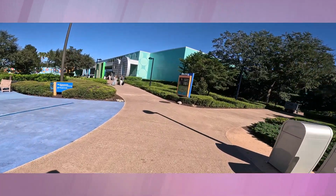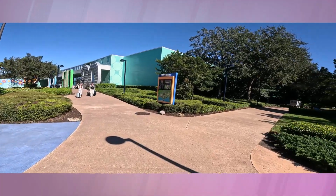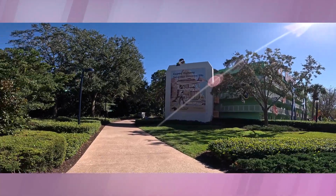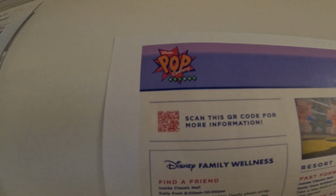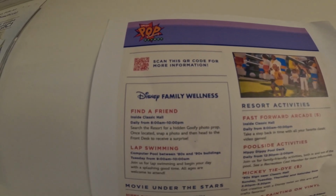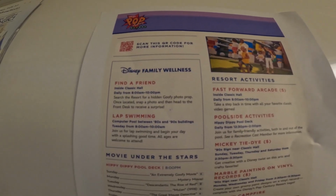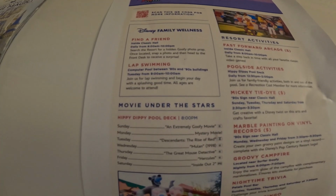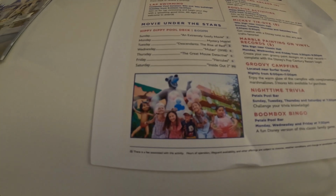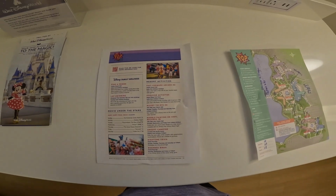The wayfinding signage for the Skyliner may take you on a longer route than needed. Head toward the lake and you may find a shorter route. A schedule of resort activities is posted in the lobby. You can request a paper copy from a cast member, as we did. Some activities, such as the tie-dyed t-shirts, require small fees to cover the cost of materials. Pause the video if you need more time to read the documents.